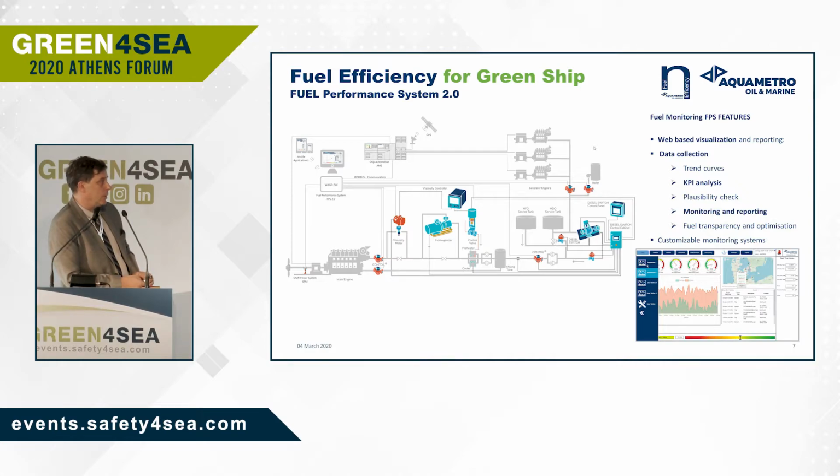This is an example where we install our components. As I have said, we are coming from the flow meters. We have the viscomaster to have all these measurement values in the fuel system under control in our own company. We have the diesel switch, we have the homogenizer, and with all this data, we can make monitoring based on a web visualization, so that we can collect the data as trend curves, and of course you can have KPIs, a plausibility check, monitoring and reporting if you need. And you have, from our point of view, everything in one hand.